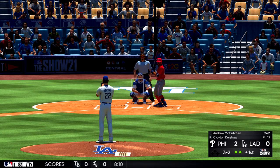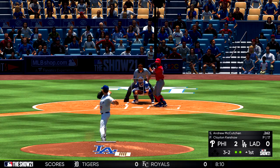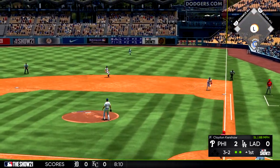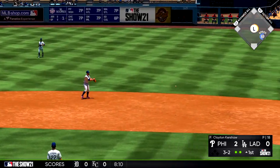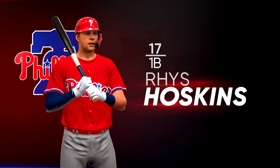Making him work out there. The 9th pitch of the at-bat coming up. Hit out towards second. Taylor has it. Throw on to Muncy, gets him, and with that, they'll end the inning.